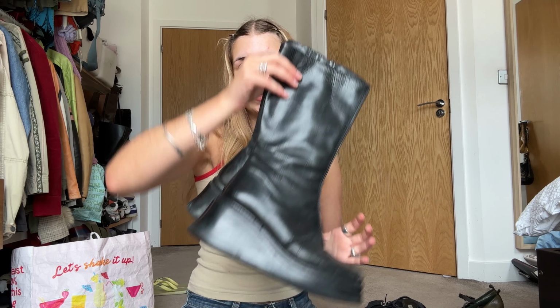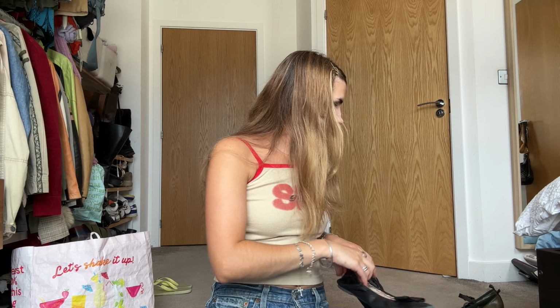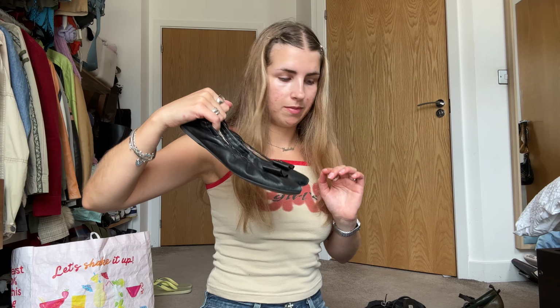And then these are just, honestly, I got so lucky one day. I typed in 90s black boots on Depop. Found these for 50 quid. Loved them. Had to have them re-glued a couple of times. A pair of black ballet pumps.